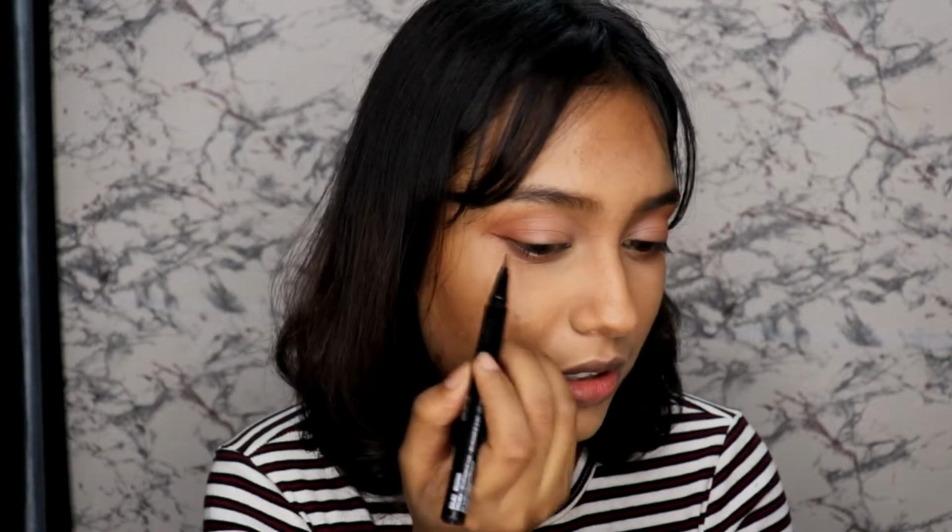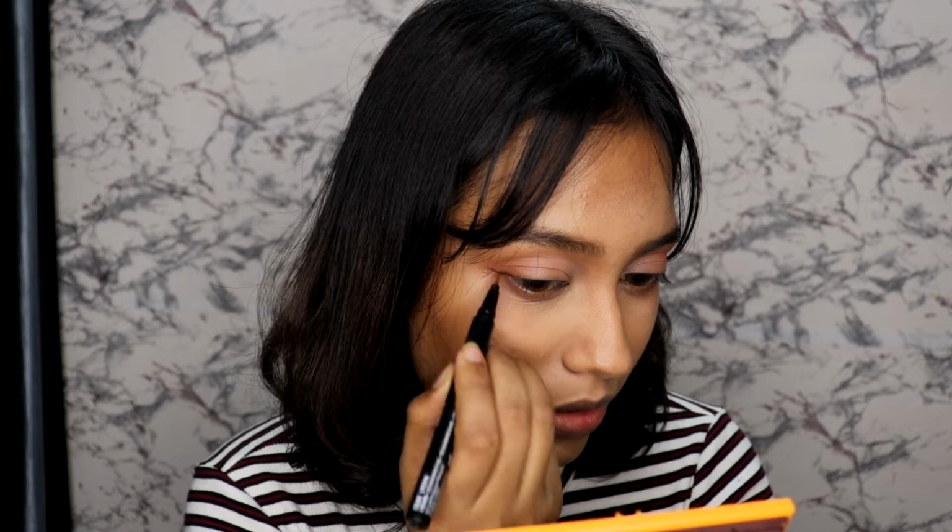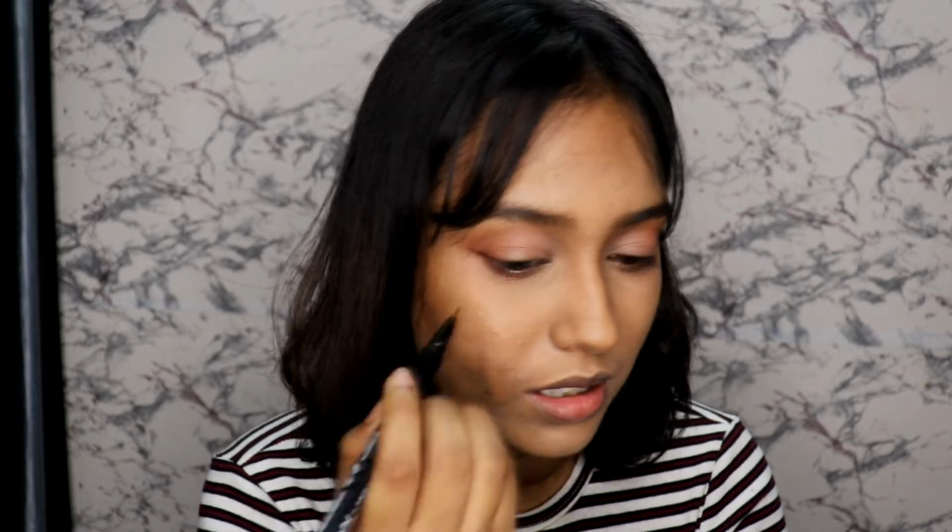For this aesthetic makeup, I've seen that big eyeliner is one of the traits. Since I don't have a lot of crease space, I'm just going to make a wing. It's not exactly going upwards, because that doesn't suit my eye shape.